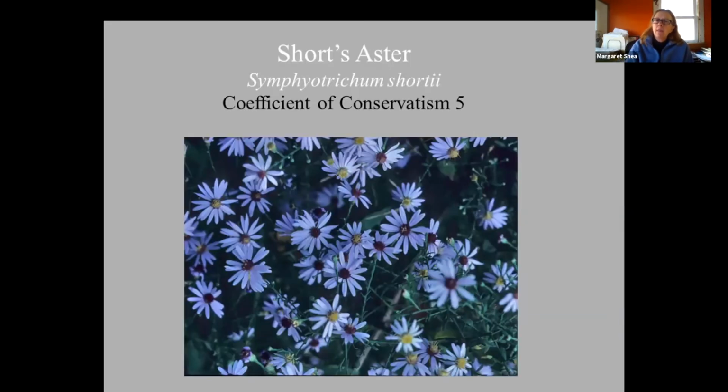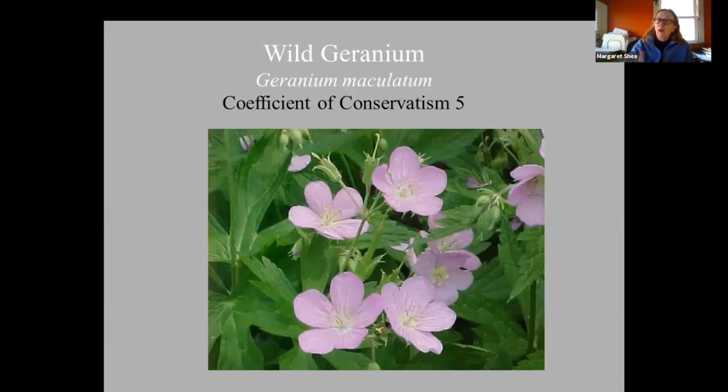Other shade-loving perennials include the Short's Aster. This has a coefficient of conservatism of 5, so it's maybe not as aggressive as some of the other species we've talked about, but it is able to spread very well from seed and compete well with other plants. And it's a really lovely fall flowering species. The native wild geranium is, again, a very tough and slightly weedy plant that can compete well in disturbed areas and do well in poor soils as well.